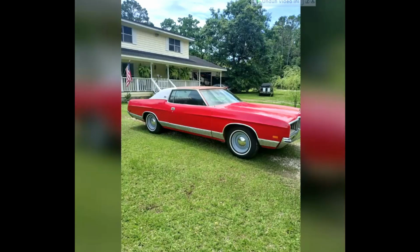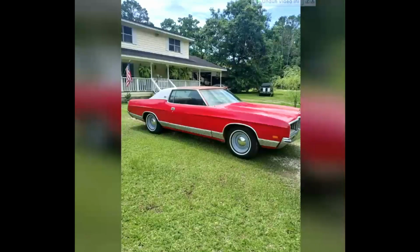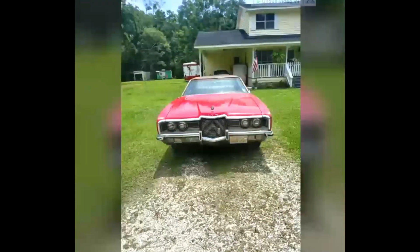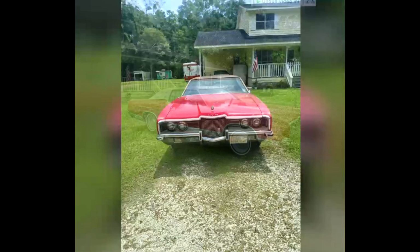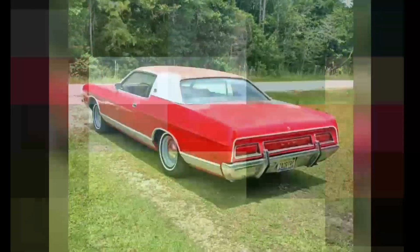That makes this a great starting point for someone looking to either preserve a survivor or personalize it with tasteful upgrades. This LTD would also make a perfect classic to convert into a showstopper with just a little polishing and modern refinement. Whether you're a Ford collector, a fan of full-size sedans, or just someone chasing the nostalgic thrill of a simpler driving era, this 1971 LTD is a wonderful candidate. Few cars today offer this much style, space, and presence at such an accessible price.